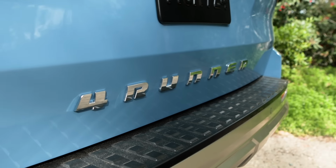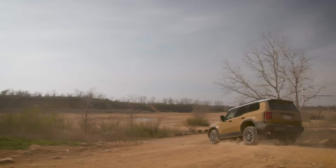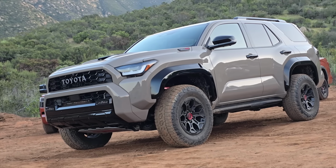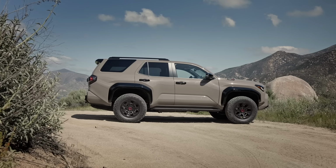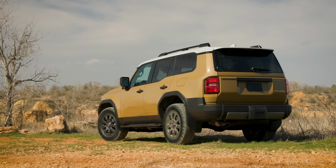Now, some of you might wonder about the new 4Runner that just came out. This gets 8.7 inches of ground clearance, and the new 4Runner 9.2 inches. So it does offer more ground clearance on the new 4Runner, but guess what? They both share the same wheelbase, so we should expect the same passenger space in the 4Runner that you see in this Land Cruiser.